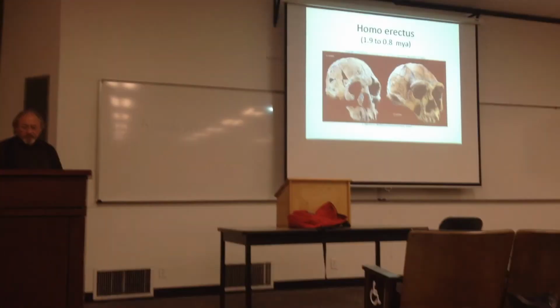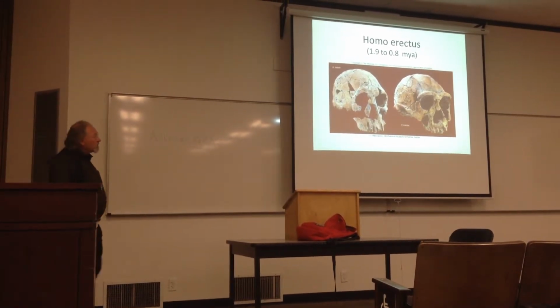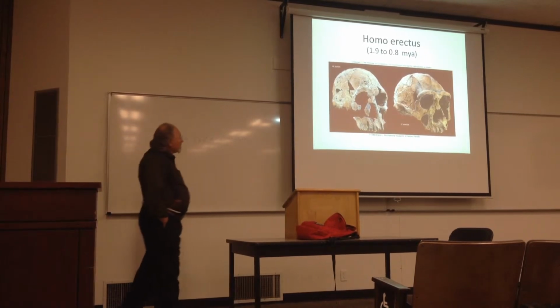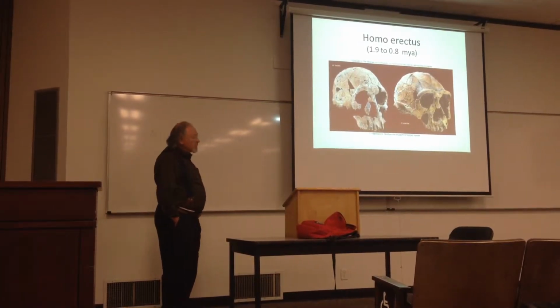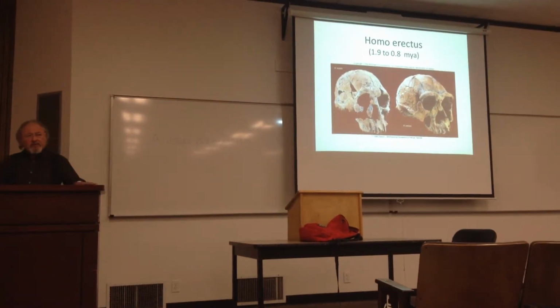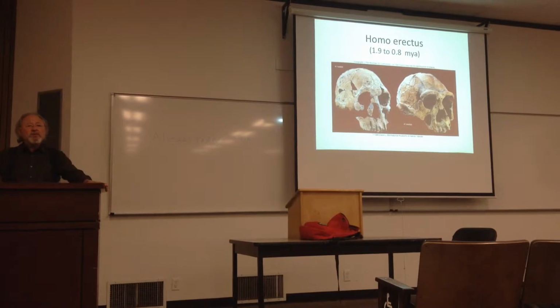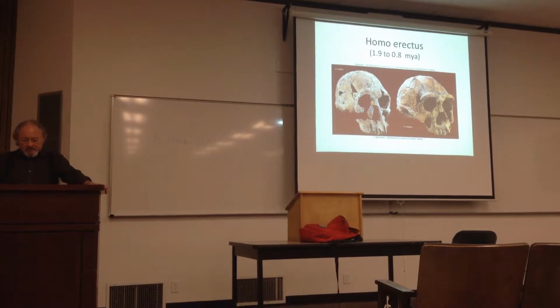On the left we have a skull of Homo habilis, and on the right, one of the Homo erectus skulls. And I don't know if these are to scale, but the Homo erectus has a much larger brain, about 900 cc's, almost a quart, whereas Homo habilis just has a pint, or a little bit less.